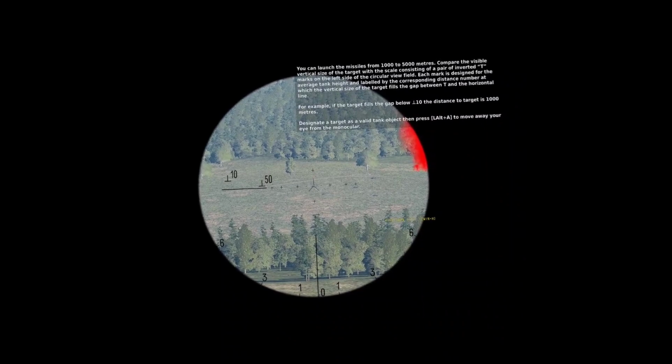You can launch the missiles from 1,000 to 5,000 meters. Compare the visible vertical size of the target with the scale consisting of a pair of inverted T marks on the left side of the circular view field. Each mark is designed for the average tank height and labeled by the corresponding distance number at which the vertical size of the target fills the gap between the T and the horizontal line. For example, if the target fills the gap below 10, the distance to the target is 1,000 meters.